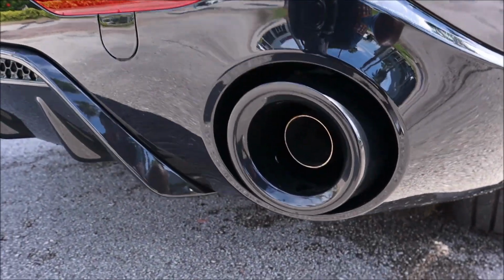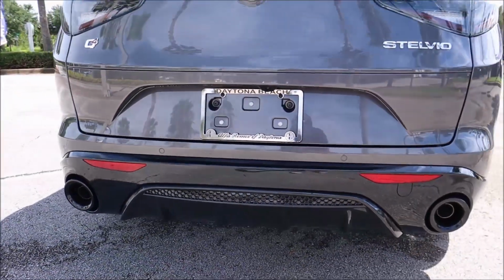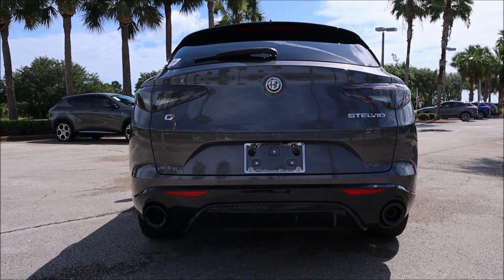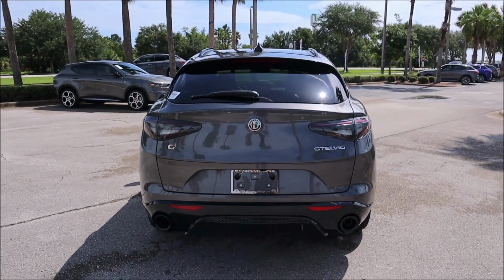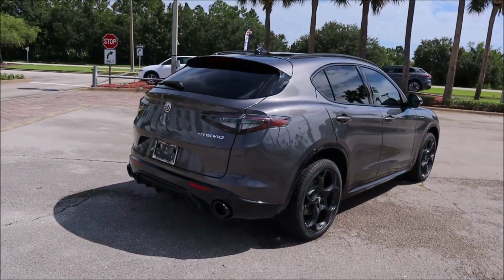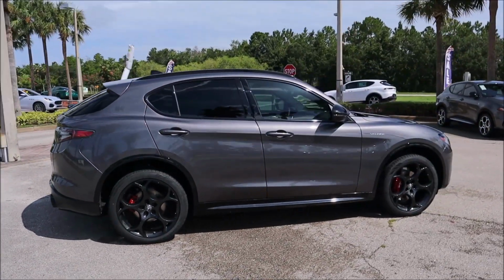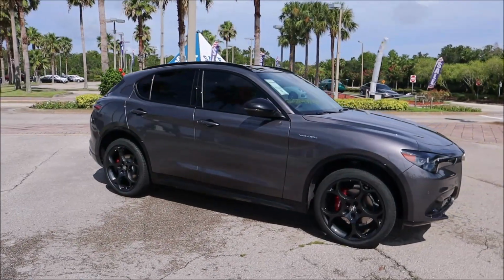All right, so yeah, that looks good with the honeycomb grill over it. Take a step back, look at all of it together. It's so aggressive. Man, it's giving the Stelvio just such a sporty vibe. Let's take another spin around this thing so you guys can see it, because the exterior of the Veloce trim is crazy. I love the way that this looks.